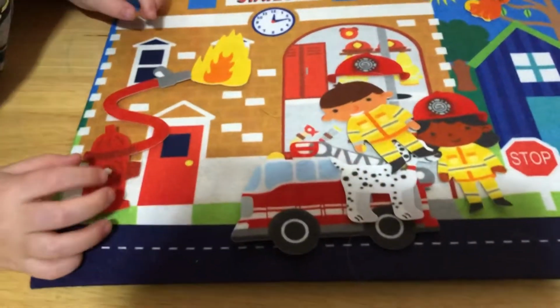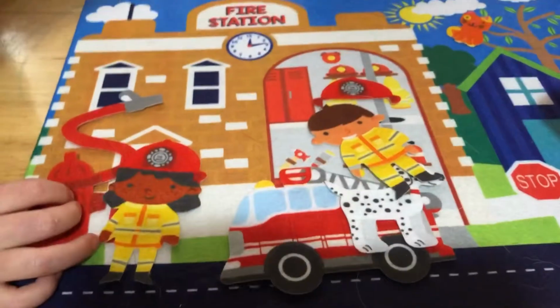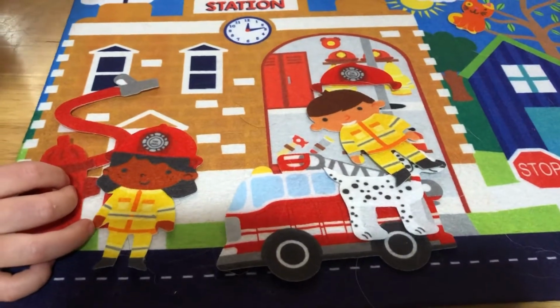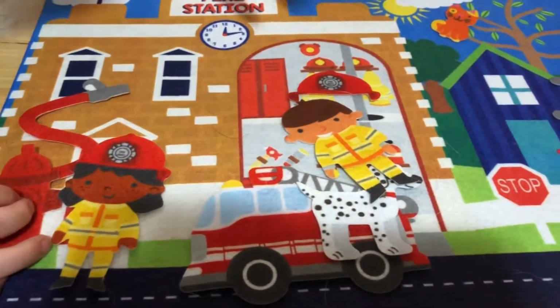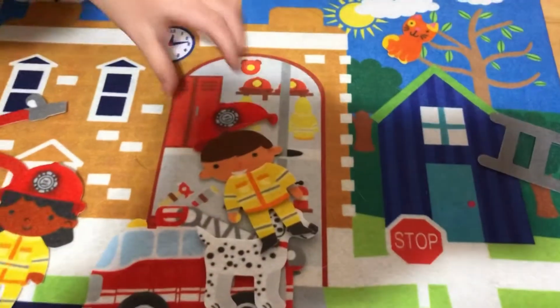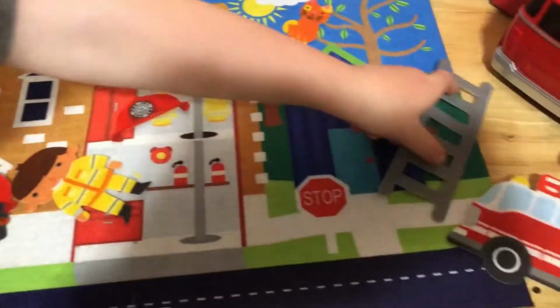There we go. Look at that. Here, let's have the girl firefighter spray out the fire. Did we spray the fire out? It's all gone? Great. Now we can do the next thing. Oh, no, we still have a kitty stuck in a tree over here, don't we?